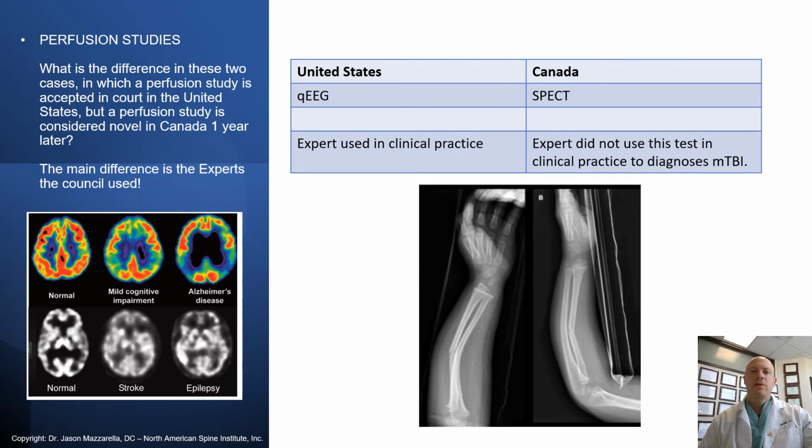So in summary, the U.S. attorneys used doctors that performed qEEGs in office daily to assess and treat mild traumatic brain injury patients. The Canadian lawyers used a radiologist.